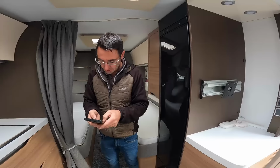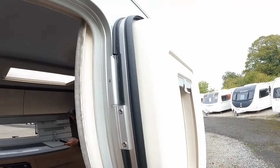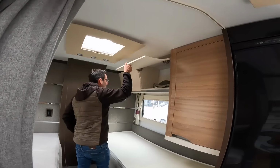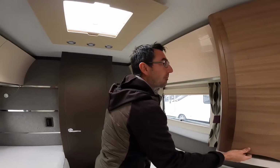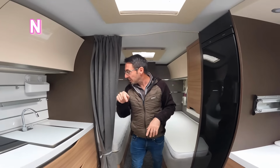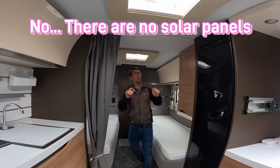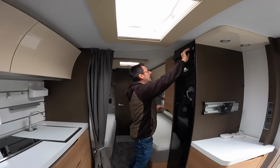So yeah, nice van. Not 100% sure. I just put the camera up there, so you might be able to see it. Oh, you have? Isabel might be able to see it. So yeah, have a look. Isabel will let you know whether it's got a solar panel or not, and if not, there's plenty of room on this roof to have one fitted, so it's not a major issue.